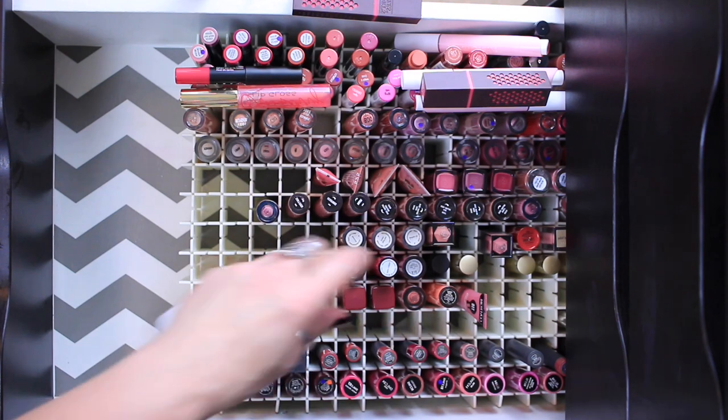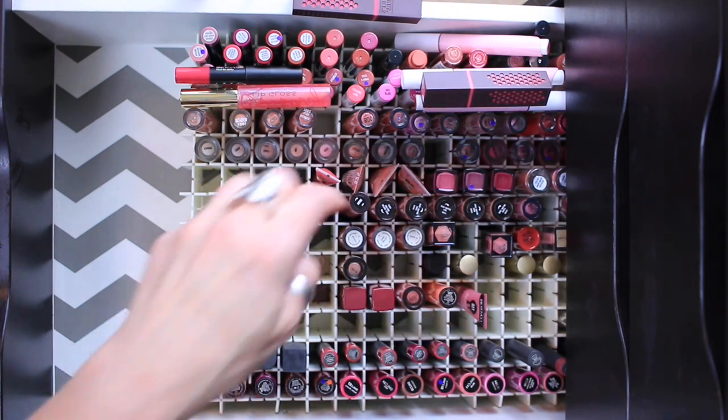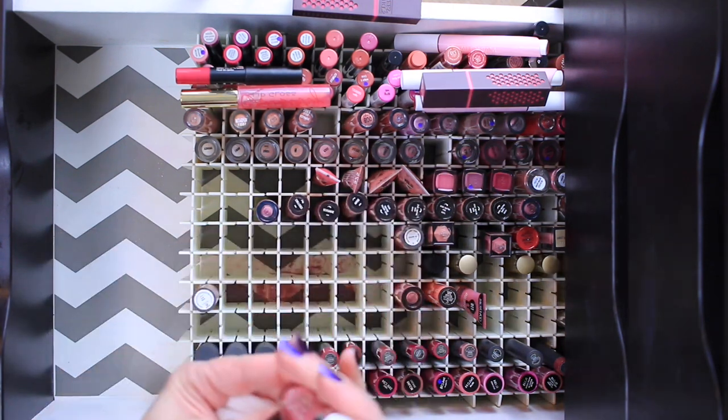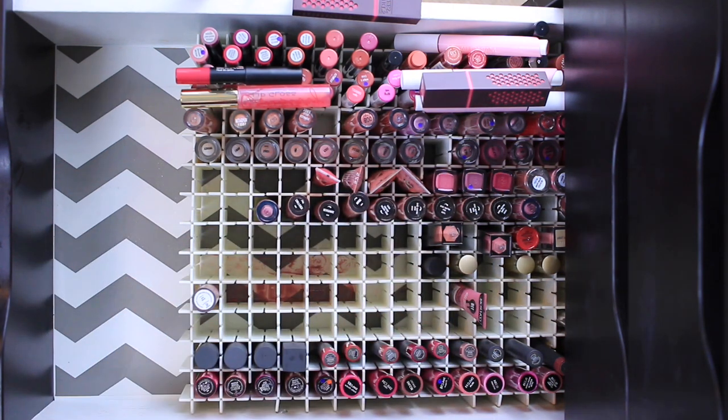Hold on. Oh my god. Ah! What a mess. What is on camera? Liquid lipstick. Disaster. Maybe it's easier to organize if I take all these out.